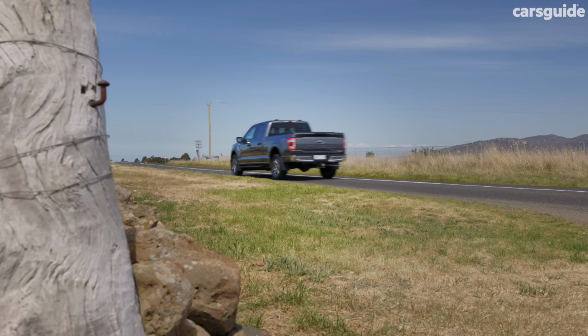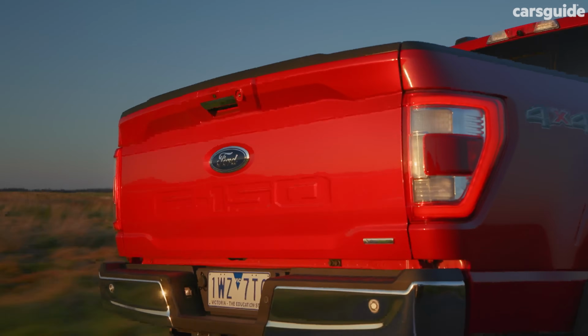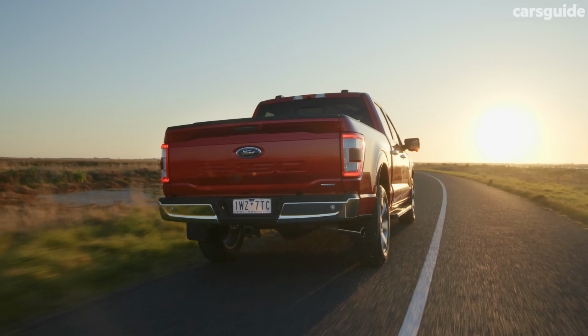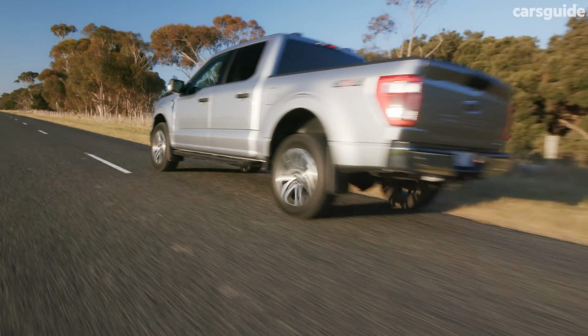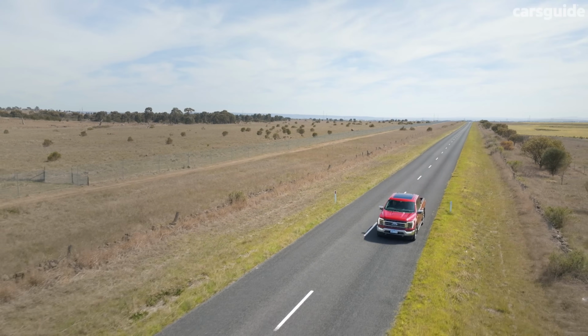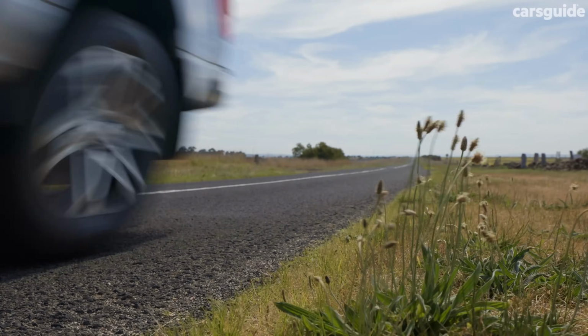Ford Australia is backing this truck, including its conversion in Australia, by covering the F-150 with the standard Ford factory 5-year unlimited kilometre warranty. Service intervals are not strictly tied to kilometres or time because the vehicle analyses how it's been used and alerts the driver when a service is due.